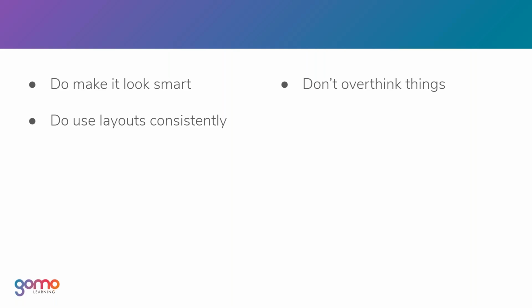Whereas if you just have two or three core layouts of how you're going to set out your screen, it creates a much more professional effect.